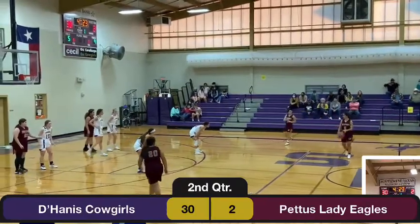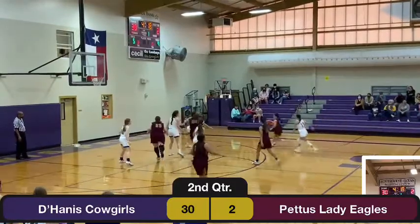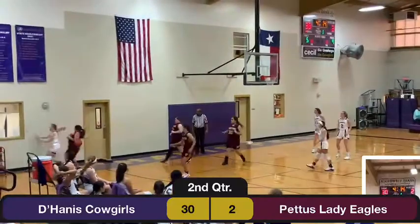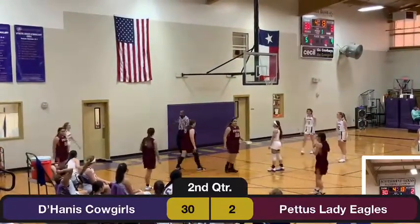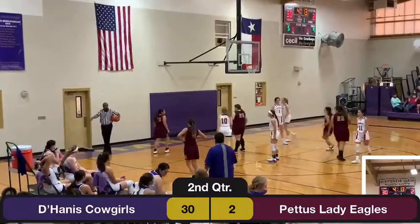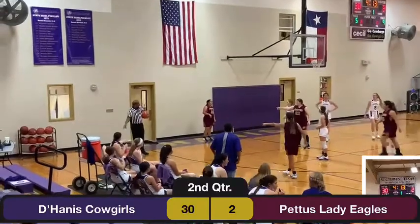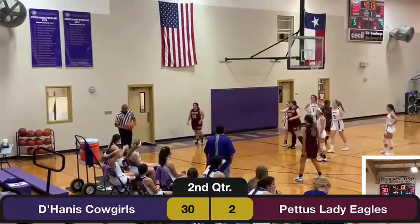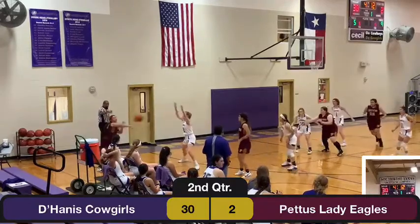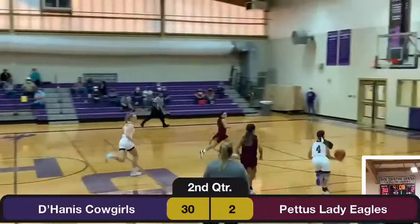Pettus inbounds the ball. Cowgirl sitting in the 2-3 zone. Swung outside, dribbles and takes a shot. And it's a great effort by Addie Harkins as she tried to save the ball. And it's going to be Eagle ball. Referee's trying to let them know that's Pettus ball. Ball's inbounded. And off Herman, deflected, and Ruiz is going to get another steal.